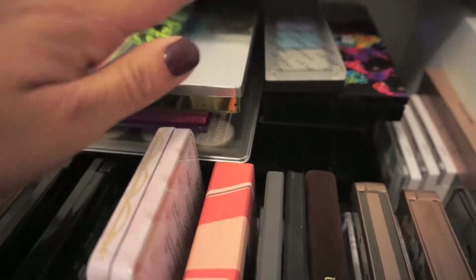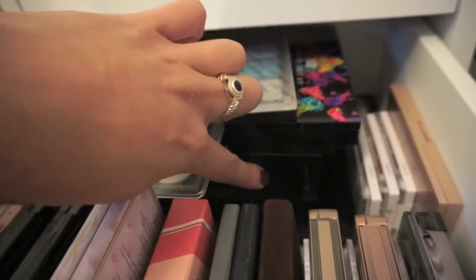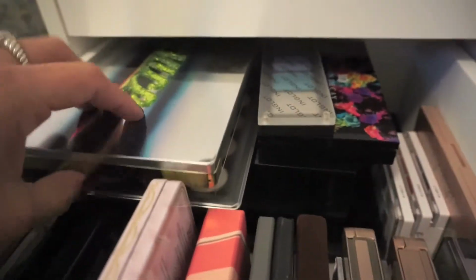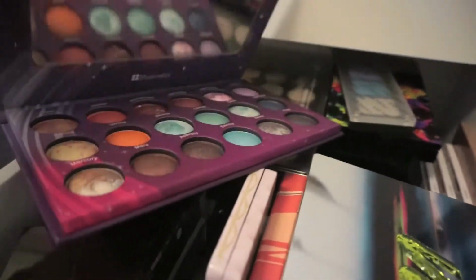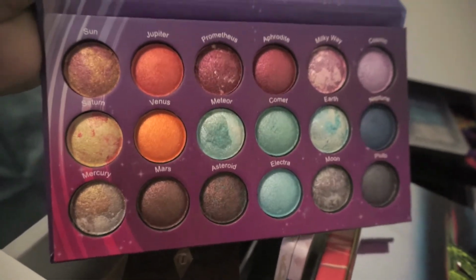Then back here are all my colorful palettes. You can't see, but down here, it's a bunch of Sephora palettes, which I actually really like because they have a lot of colors in them. An Urban Decay Vice palette, which is beautiful. And then probably one of my favorite palettes is the BH Cosmetics Galaxy Chic palette, and this is just beautiful. Look at all of these colors. Oh, I love it so much.